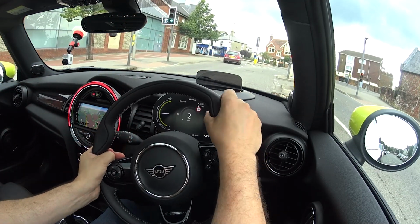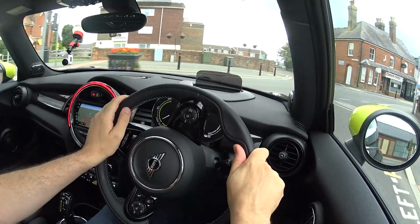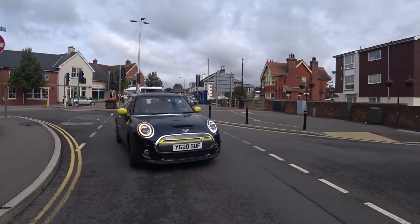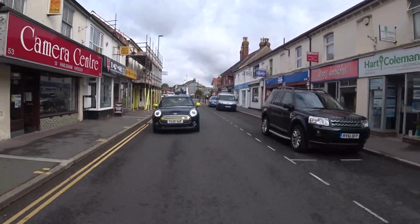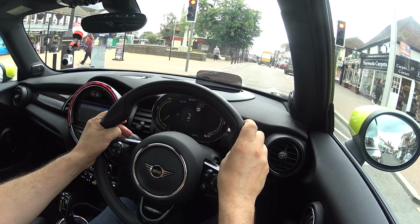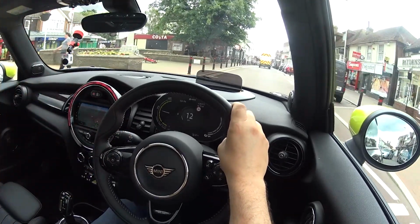Here we go, so pull away. Ooh, it's a sci-fi whistle as you pull away from the lights. It's brilliant. Why do I keep whispering? It's a lot quieter than the Cooper S Petrol I was driving earlier. It's eerily quiet in here. Just still moving. No noise at all. Then you put your foot down and you're off.